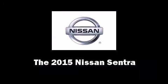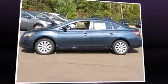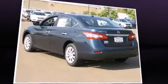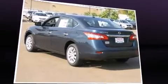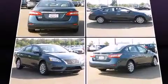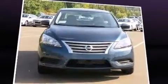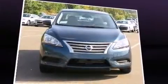Outstanding design defines the 2015 Nissan Sentra. This four-door, five-passenger sedan offers the features and options for which you've been searching. Smooth gear shifts are achieved thanks to the efficient four-cylinder engine. And for added security, dynamic stability control supplements the drivetrain.